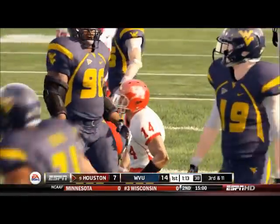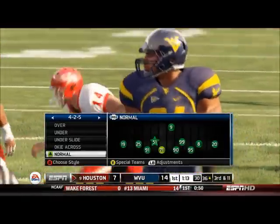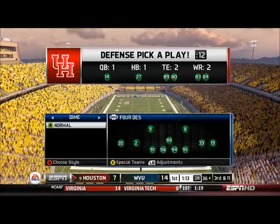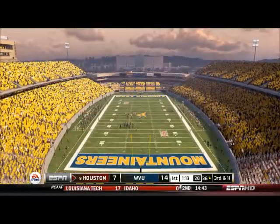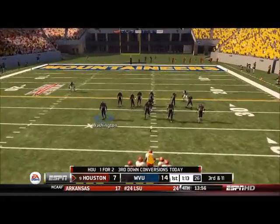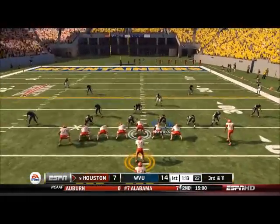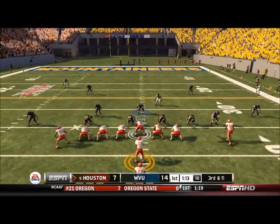Sack him, the pressure was still enough to force a bad pass. If you can get in there and disrupt the pocket, then the quarterback is going to have a tougher time getting the ball to his playmakers. Third down now, and they need to get it to the 25. This place is getting loud, and he might change the play here before the snap.